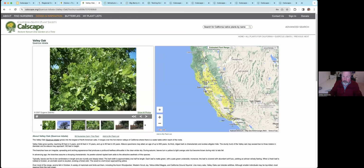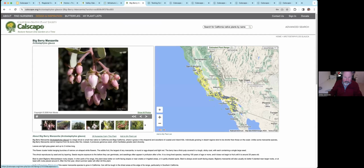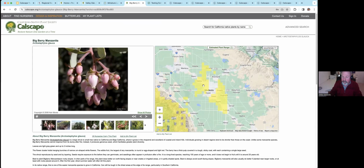And then of course, like I mentioned the range, I want to kind of show you something else. This is the big berry manzanita, and I love manzanitas. The big berry manzanita is one of the manzanitas that's up on the San Antonio Valley Road in that area. But when you look at this range, be sure to zone in, because sometimes you get a surprise. Turns out the big berry manzanita naturally had a foothold in our area. So you can plant and know that you're planting correctly when you plant a big berry manzanita in Stanislaus County. It's pretty cool, I think.